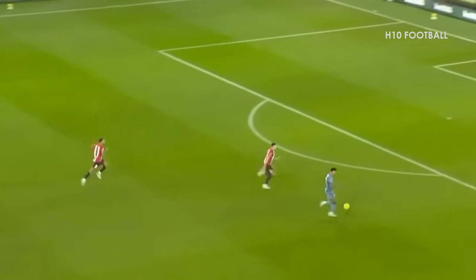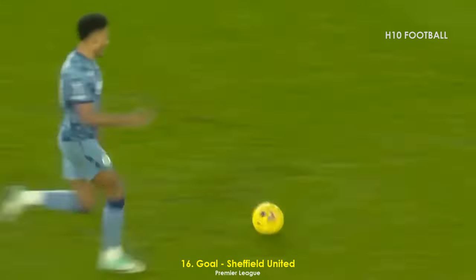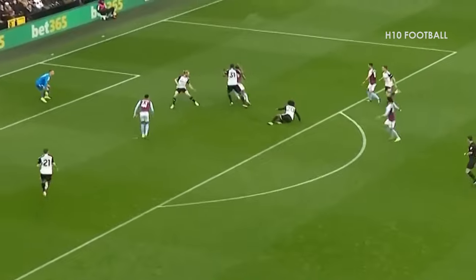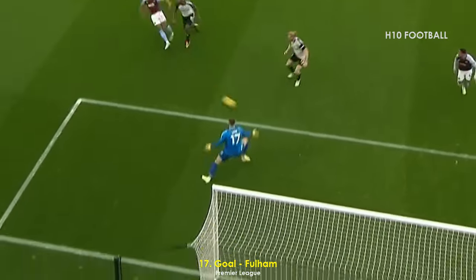Lovely ball, wonderful touch, Ollie Watkins. The second half, yes, wonderful finish from Ollie Watkins, what a wonderful ball from Douglas. Well, here's Ramsey, Williams trying to stand in his way, trying to tee it up for Watkins, Watkins rounds the keeper, turns it into the far corner.